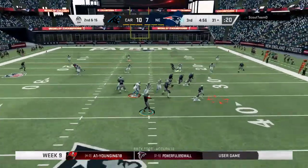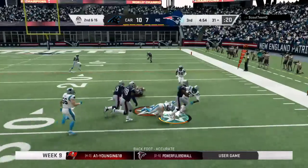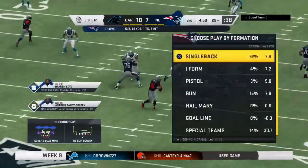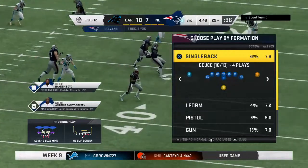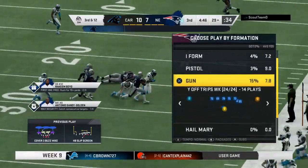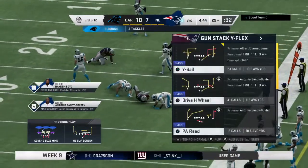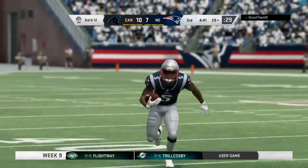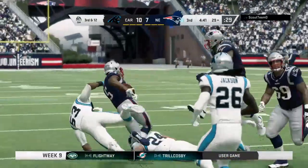2nd and 15. Oh, it's a screen pass. That's complete. And give him 3 on the screen. He couldn't break free, and it's 3rd down. In order for a screen pass to break big, a lot of things have to come together and be well executed, but all it takes is one small thing to go wrong and keep it from being a big game.